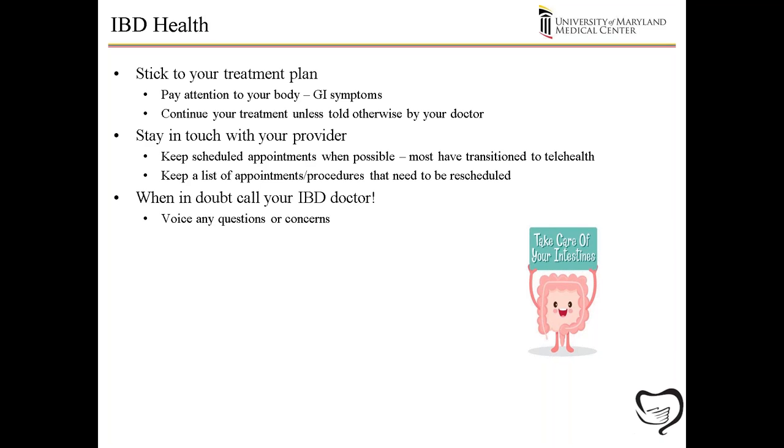You want to keep your scheduled appointments. Most providers are still doing telehealth. We are mainly telehealth, other than new patient appointments here at the University of Maryland. And that allows you a little more flexibility and freedom in keeping your appointments, and it's not as inconvenient.